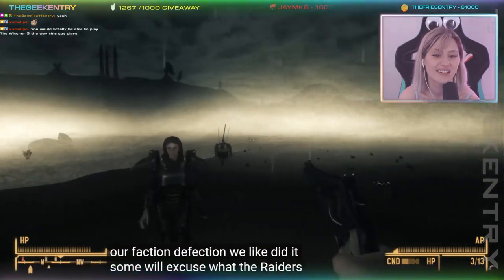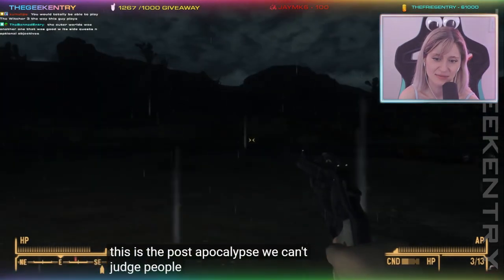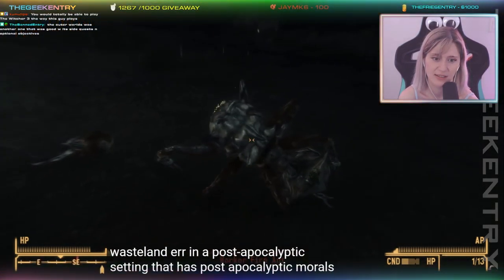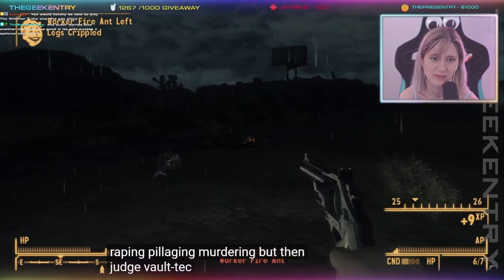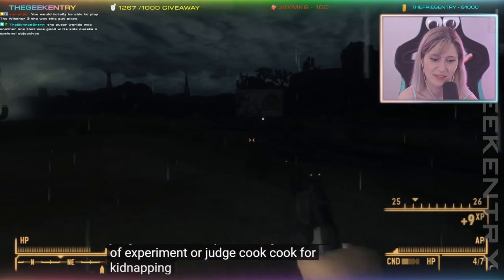Some will excuse what the Raiders in Nuka World do by saying things like, well, this is the post-apocalypse, we can't judge people by today's morals. You have to put your mind in the mind of a wastelander in a post-apocalyptic setting that has post-apocalyptic morals. And yet, how can we not judge Raiders for raping, pillaging, murdering, but then judge Vault-Tec for performing this kind of experiment? Or judge Cook-Cook for kidnapping and raping?